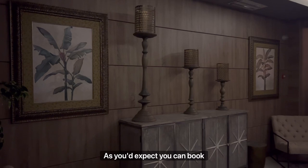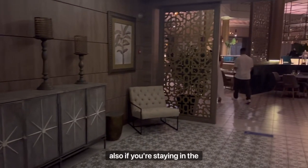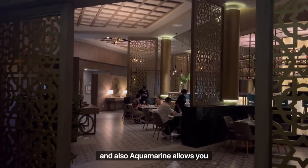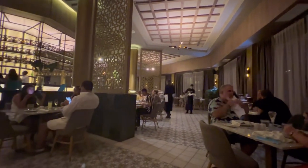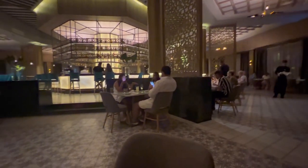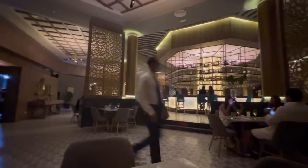As you'd expect, you'd be able to book a table at Limbo if you are staying in the Ambar Resort. Also, if you're staying in the Esmeralda Resort and you're over 18, and also Aquamarine allows you access to this restaurant. Limbo tends to be classed as the gourmet restaurant for the resort. It tends to be our favourite for our first night and our last night.